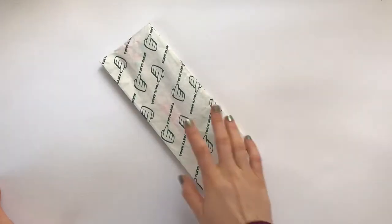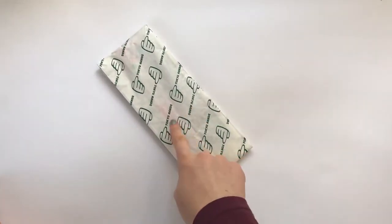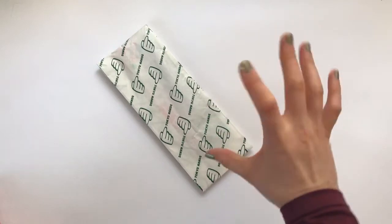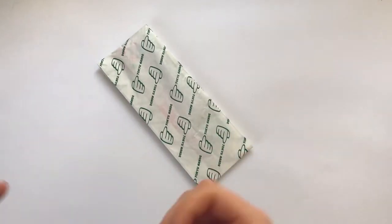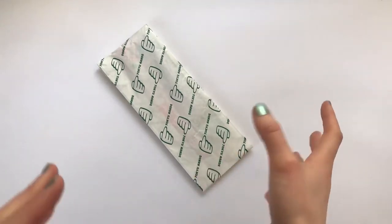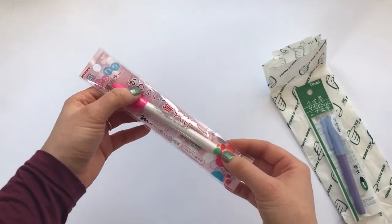Next up, we have a few pens from Tokyo Hands. This is like a big department store. Their tagline is creative lifestyle, so they sell a huge range of stuff from toys to pens, pretty much anything you can think of. So firstly, I got this Zebra brush pen.